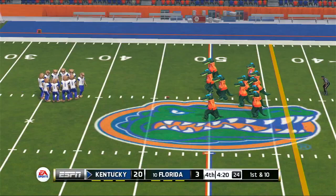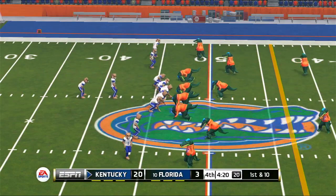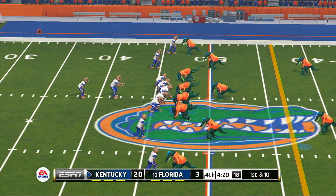Both teams are well aware that a score on this drive is going to create an almost insurmountable lead. This defense has really got to step it up and make a stop.